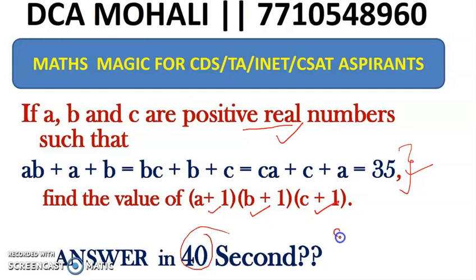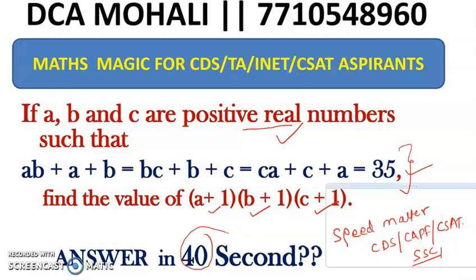You need to fasten up because speed matters, especially in all qualitative exams, like CDS, CAPF, although few portion of mathematics, CSAT, civil services, or any of the exam which you are looking for. Those guys who are SSC aspirants can also try. So I will count. It's around 20 seconds done. Let's say 30 seconds.